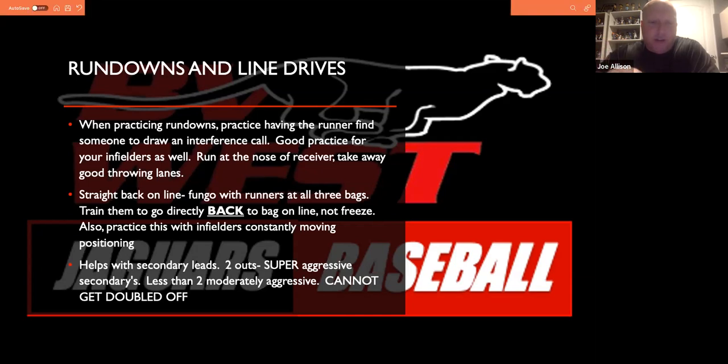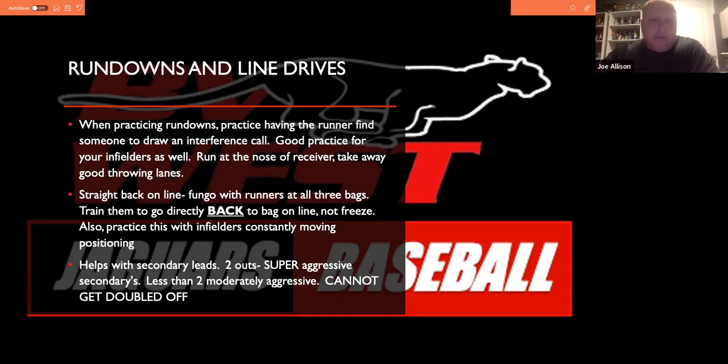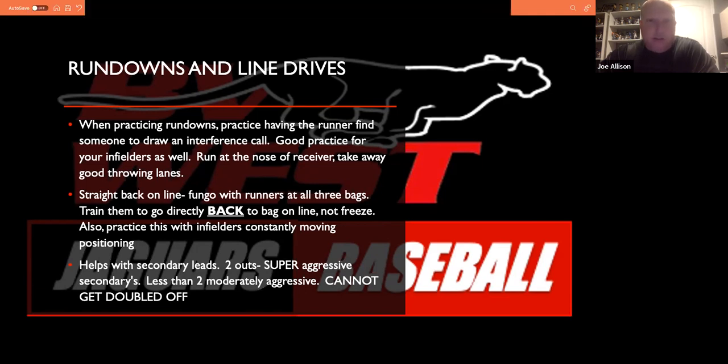So make sure that on a line drive, we teach our guys to dive back to the bag, because if it gets through, they're going to advance to the next bag anyways. But if they don't dive back and it's a line drive, they're going to be out. So make sure you don't freeze. On line drives, we're diving back or we're just taking off and going.